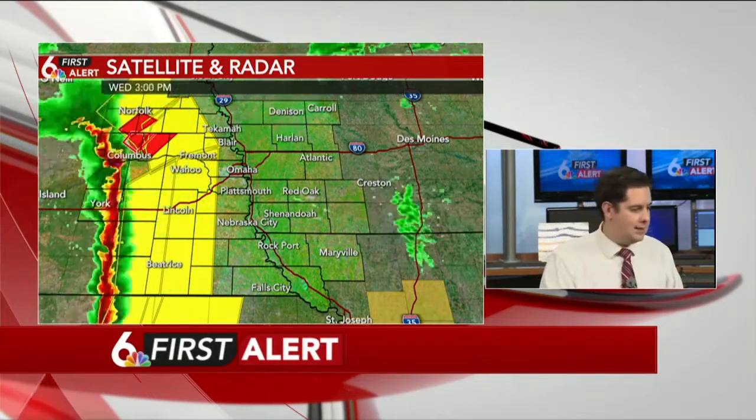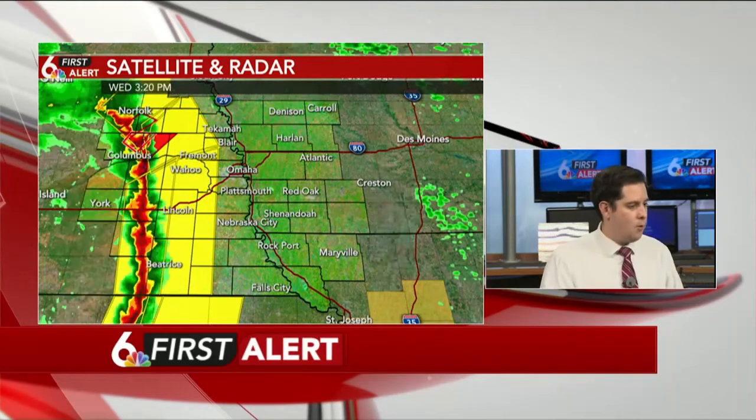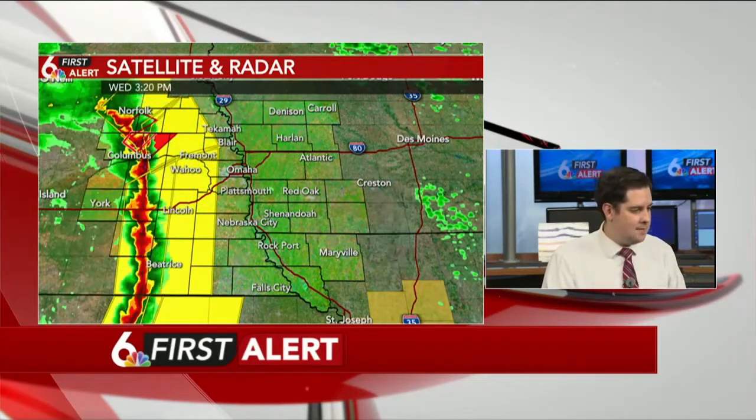But at the moment, that threat is still a little ways away at this point. The Weather Service has sent out an official storm report for that wind gust in Columbus. They actually dialed it down. They went 68 miles per hour instead of 70.